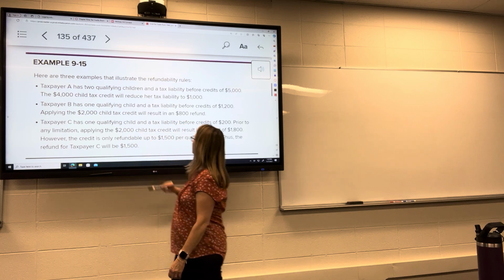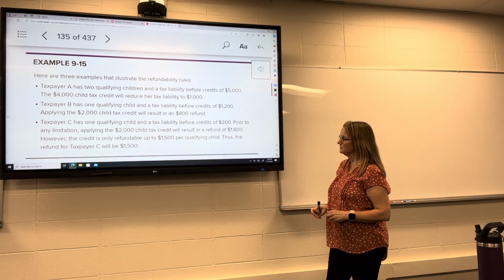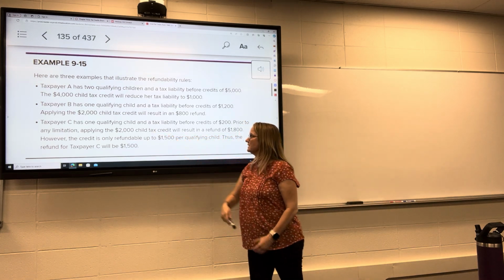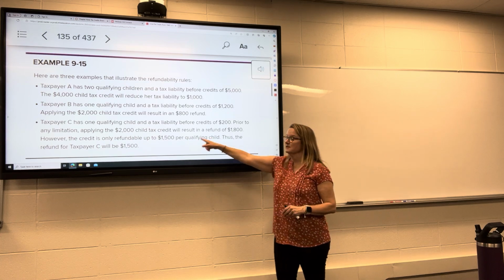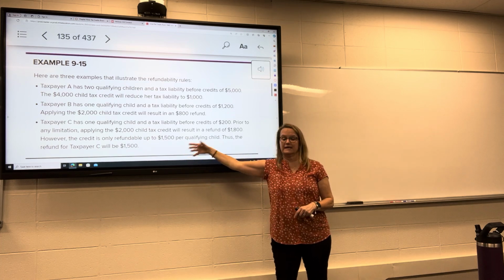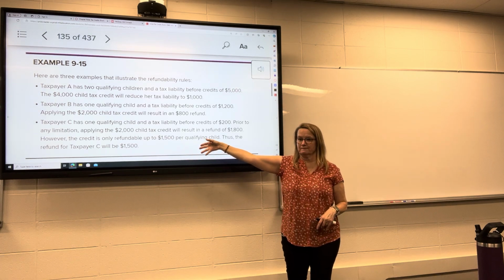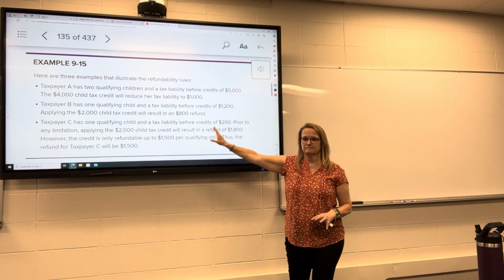Taxpayer C has 1 qualifying child and a tax liability before credits of $200. Prior to any limitation, applying the $2,000 child tax credit would result in a refund of $1,800. However, they're limited to $1,500. It can't be more than $1,500 for the refundable portion. Okay, does that make sense? Okay.